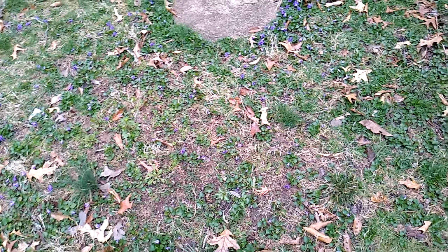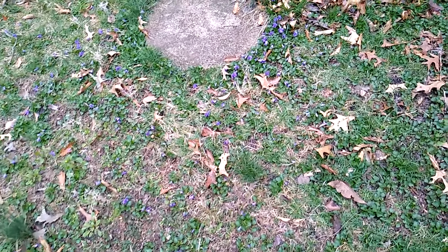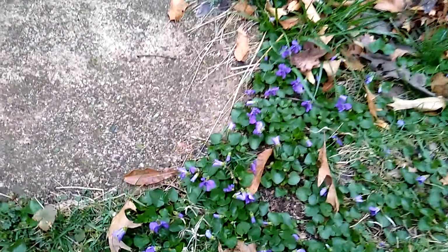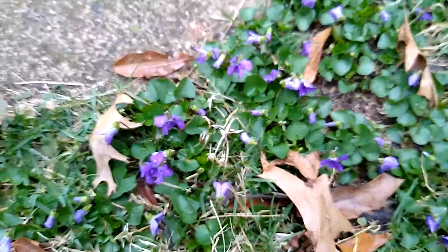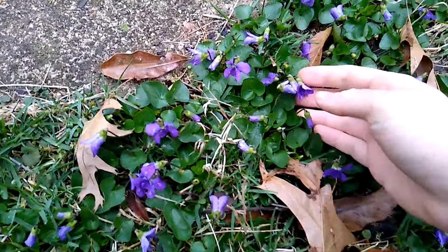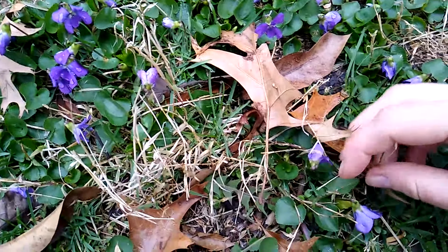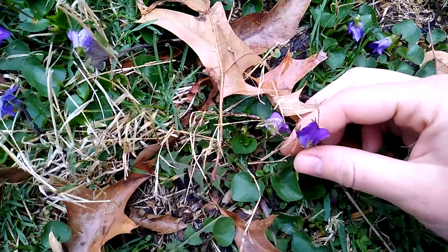This time of year, my lawn is covered in hundreds of dark purple flowers. Some lawn owners see weeds, but I see an abundance of nutritious free food. These pretty purple flowers are violets. If you live in the US, there are probably wild violets near you.